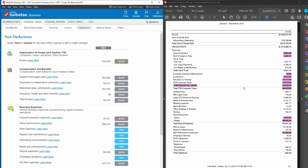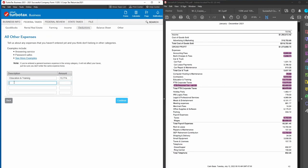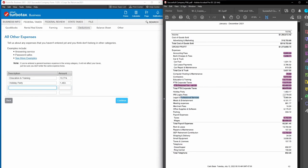Okay, so next, holiday parties. We'll put it down here. This year, meals and entertainment are 100% deductible, and I believe next year, 2022. So we can deduct it all in full. Let me highlight this. HigherLogic fees. Those expenses belong specifically to this type of company.